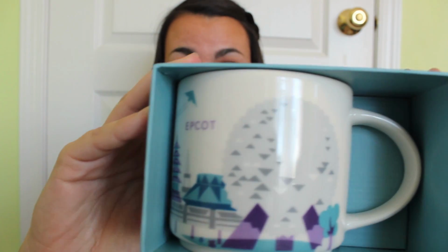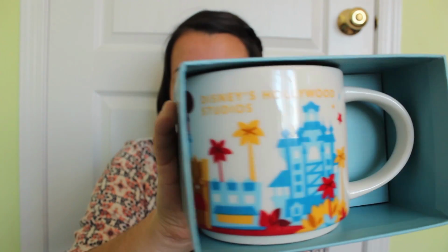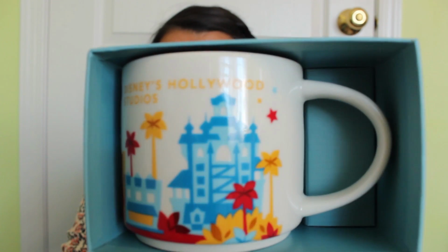It was the last week of my program and I just got them all, and I'm really excited because they're super cute. So here's Animal Kingdom, Epcot, Magic Kingdom, and then last but not least my home park, Hollywood Studios.